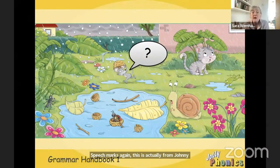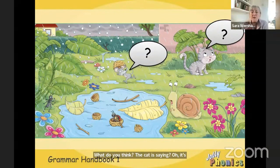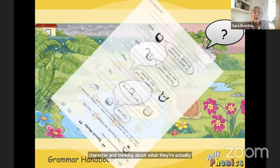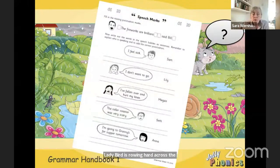But again, it's a way of encouraging children to say, what do you think the mouse is saying? What do you think the cat is saying? Oh, it's raining. I don't like rain. Again, putting themselves into the character and thinking about what they're actually saying. Ladybird is rowing hard across the lake there. And then we teach them how to write that, how to put that punctuation into a sentence.